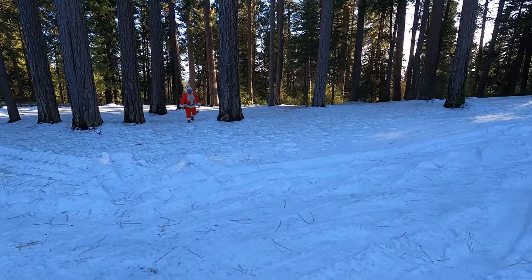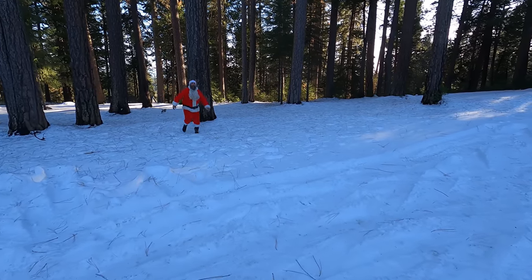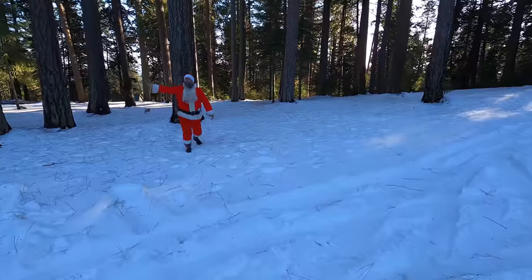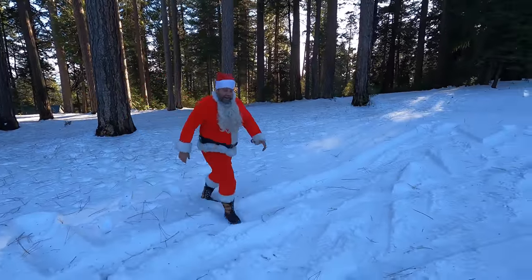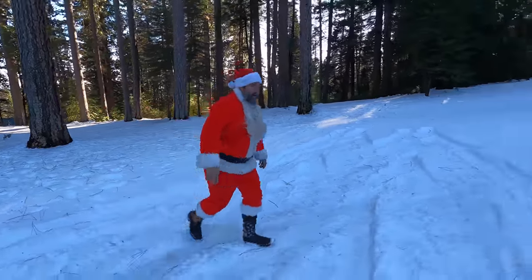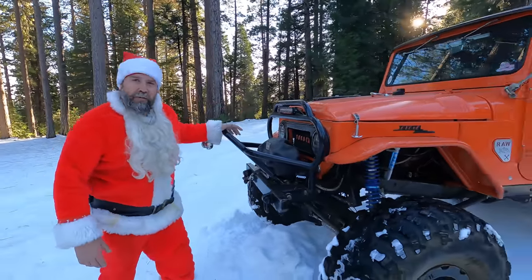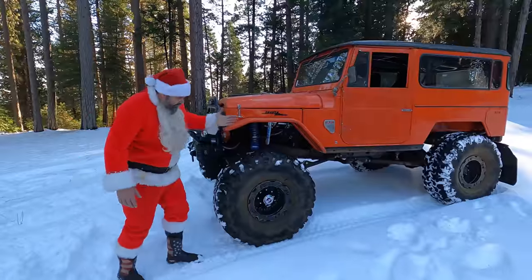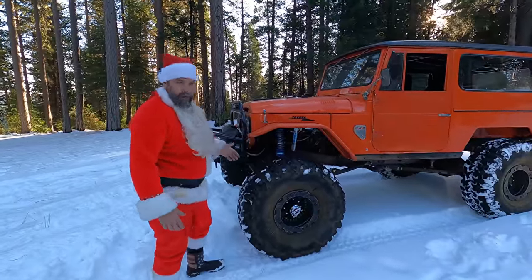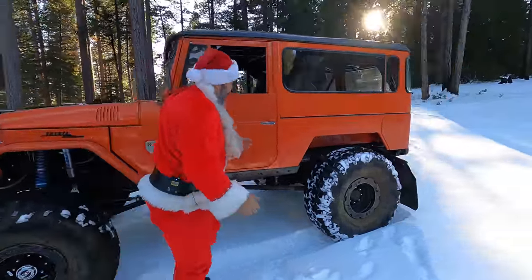Oh, that was good. So here I am up in snow country. Couldn't help but notice as I was flying over in my sleigh that something struck my attention right here. And look what we got here. FJ40 Land Cruiser. And sure enough, 39s, beadlocks, and something about this catching my fancy.